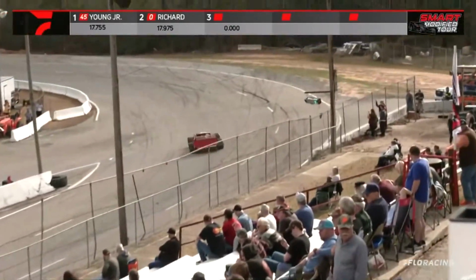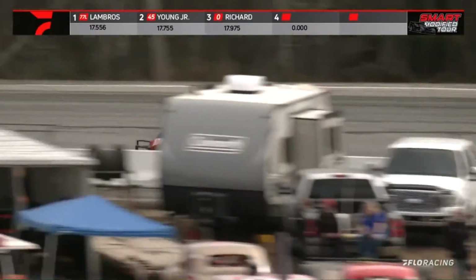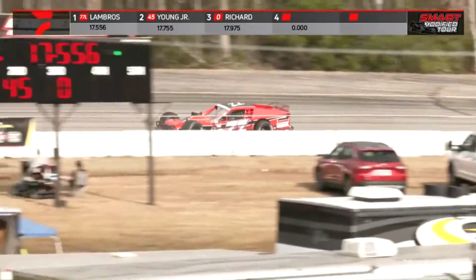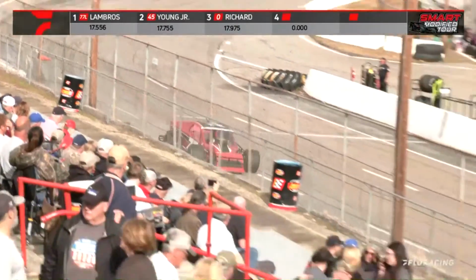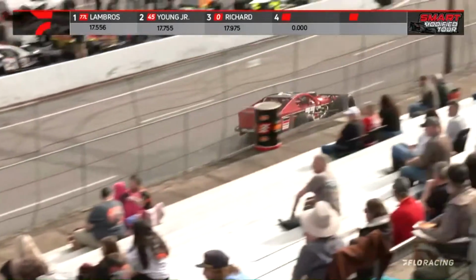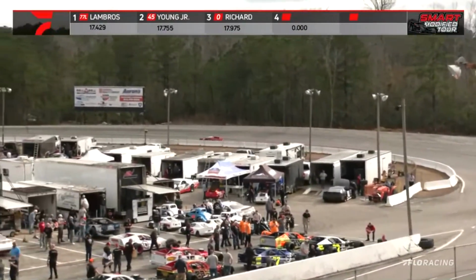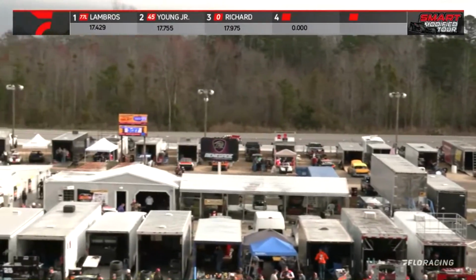White flag in the air for Will Lambros. Tops on the board, 17.556 for Lambros in the 77. Let's see what he can do coming off of turn number 4. Keeps it nice and low. Tries not to spin the tires to the checkered flag. Best lap, lap number 2, 17.429, top of the board for Will Lambros after 3 cars.